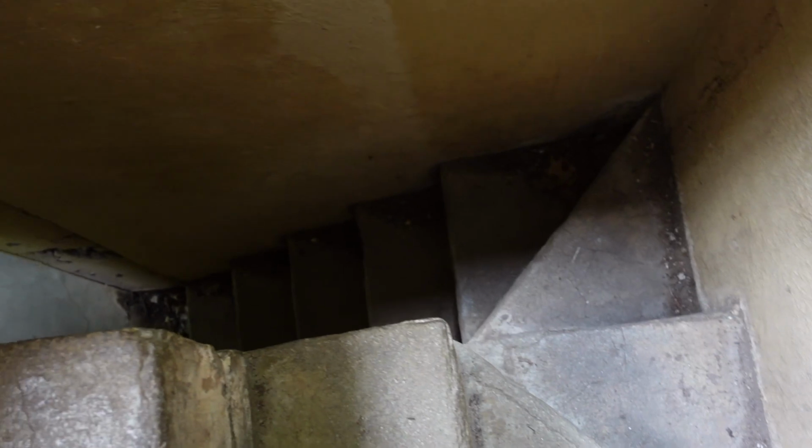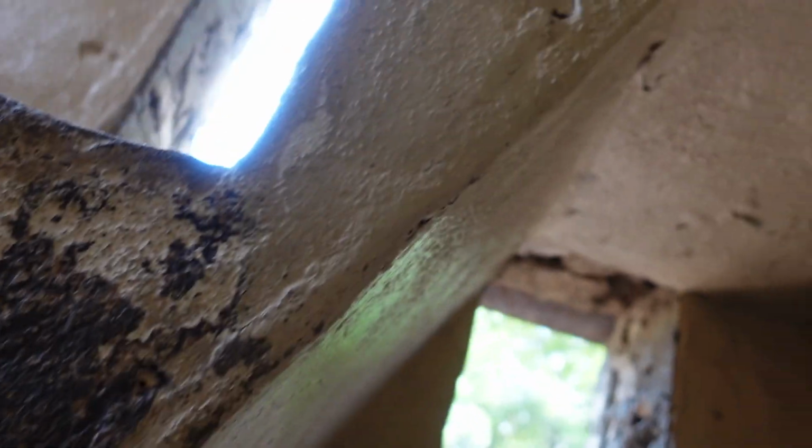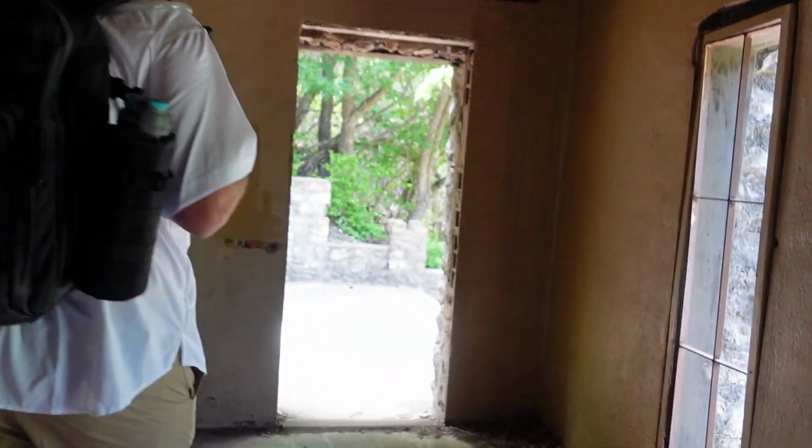But that is a really quite steep staircase going down. And going up. So, and look at these little bitty windows. They're so funny. They do let the daylight in, which is nice. But I think we'll, I mean, this is a good sized living room. If that's where it was.